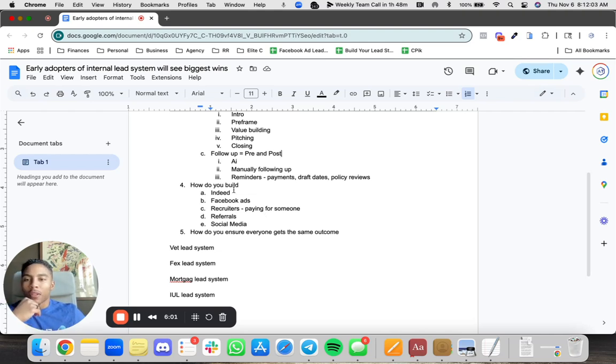The next thing is how do you build? Okay, so there are a few different ways that you can build your team. You can use Indeed, right? And this is Indeed, ZipRecruiter, right? These are platforms where you pay for views or potential apps. Okay. Then you have ads, right? I said put Facebook ads, but it's just ads. So this could be Google, TikTok, YouTube, etc. So you're actually paying to run ads. So this is paid traffic.